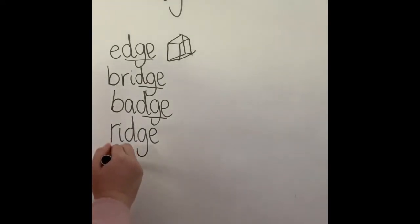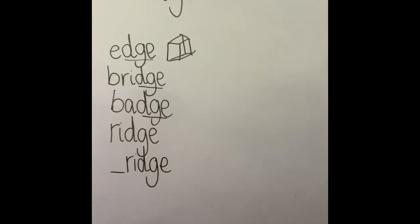So I'm going to write ridge again. R-E-J. So I'm missing a letter from the start. I wonder if you can guess what it is. I'll give you a clue. It belongs in your kitchen. I hope nobody said microwave because that doesn't have the J sound. Or oven. I hope you all guessed a fridge. A fridge where we keep all our food nice and cold.